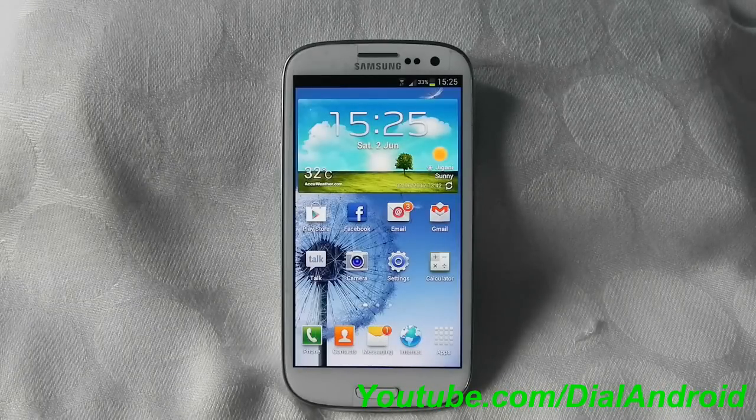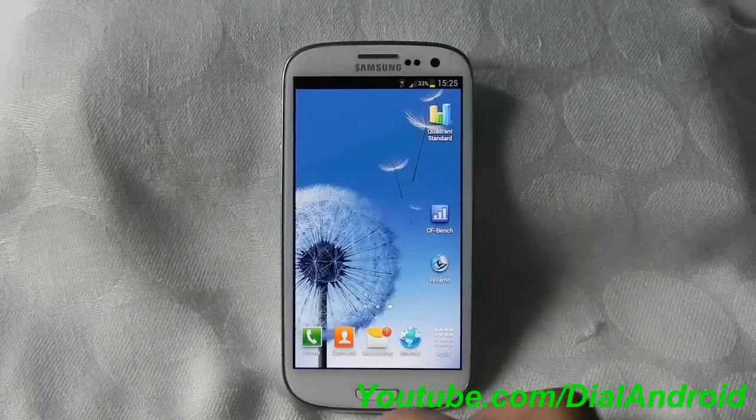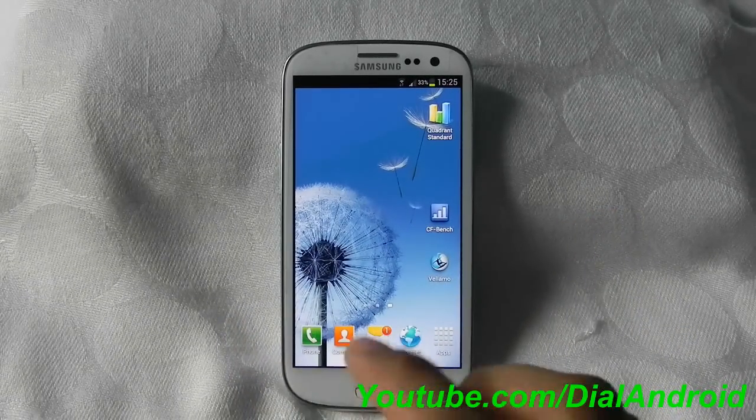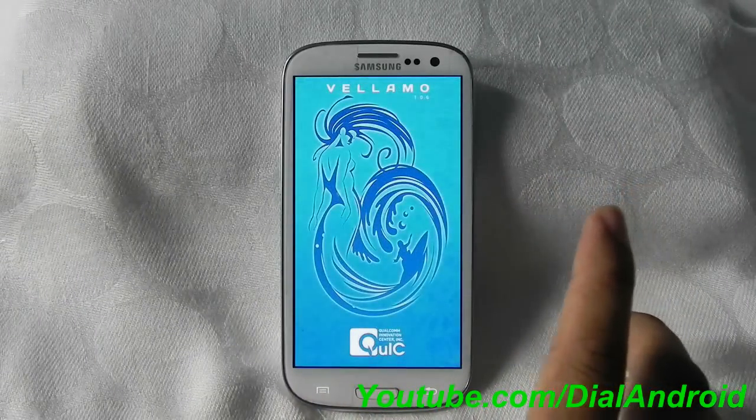Internet browsing is a very important part of any smartphone. So today we'll have a benchmark test for the internet browser on the Samsung Galaxy S3. We'll use the Qualcomm application, you all might be aware of it, Vellamo, to benchmark the Samsung Galaxy S3. So let's run the test live on the video.